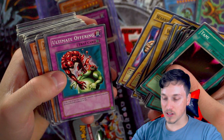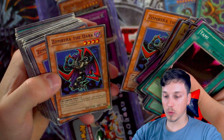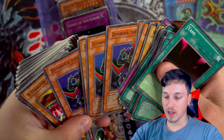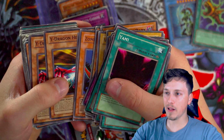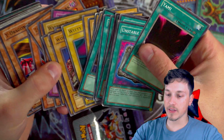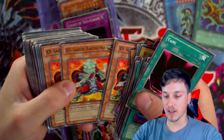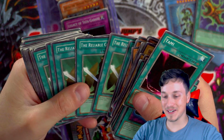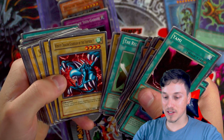Yeah, always worth going to your local car boot sales, yard sales, charity shops, and just wow, 4 Zombria the Dark. So someone clearly organised these, maybe by alphabet, because we're on the Y's here and the W's. I think X might be next. Yeah, so they're alphabetical. Interesting. So they've separated these alphabetically, which is always strange, but I guess it's a smart way of organising your cards.